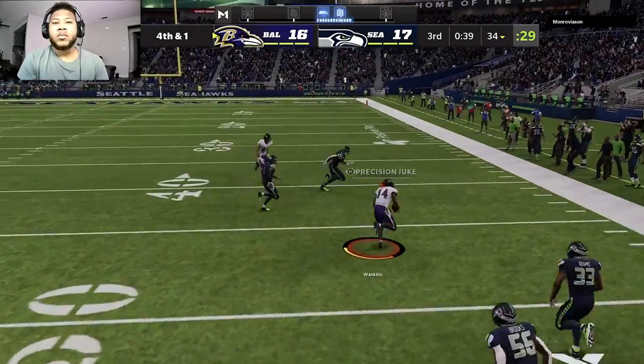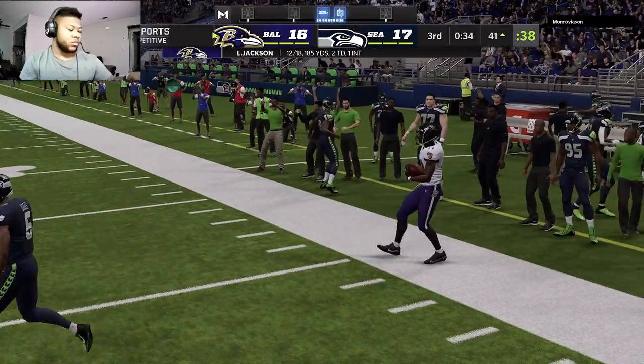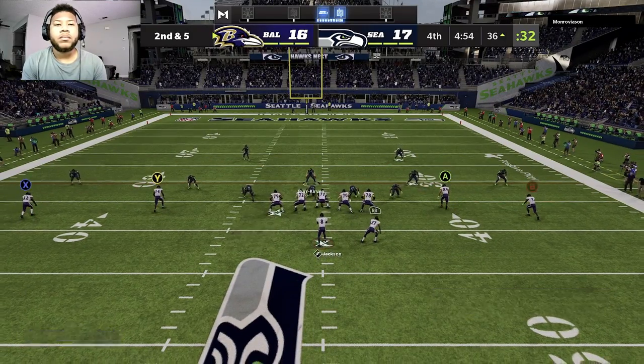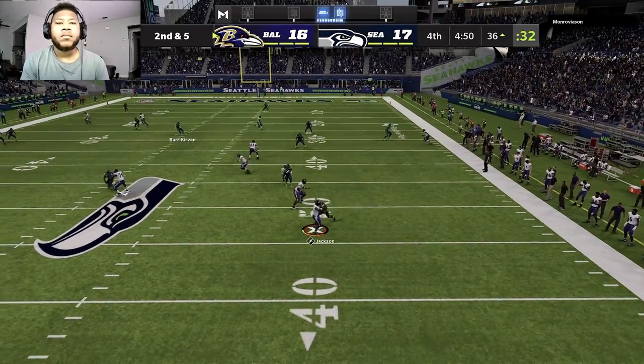And this is caught. That's Watkins, and he'll have it past midfield, almost to the 40, before he had any space to work. There was none to be found there, and they tackle him for just a short gain. From the 36, Jackson.